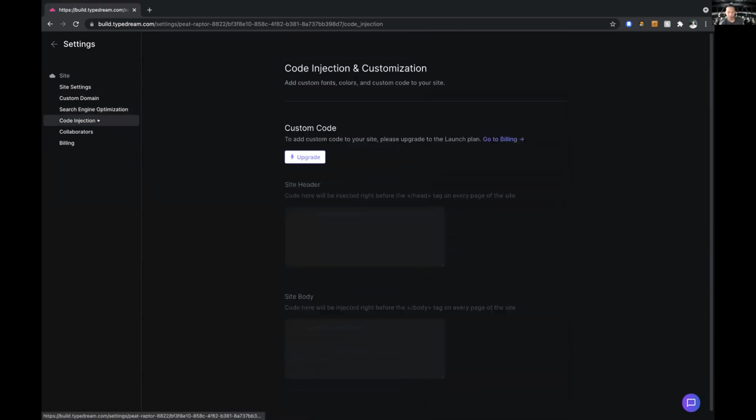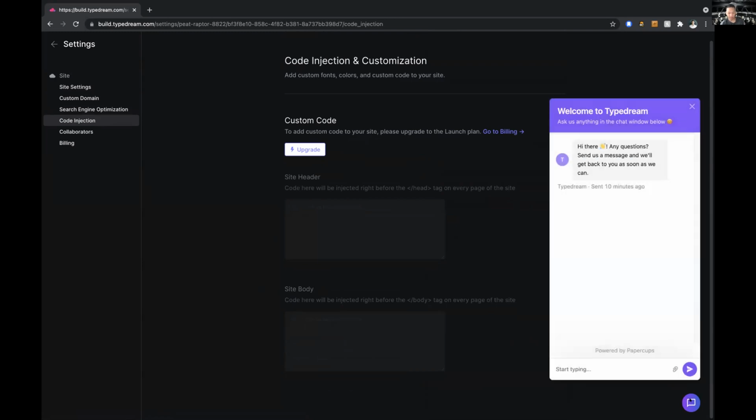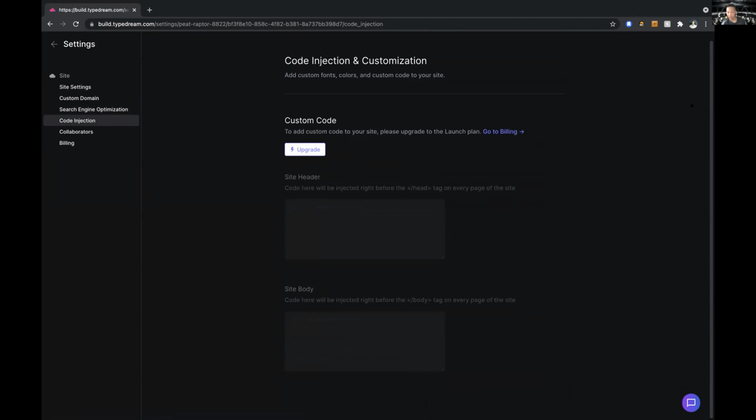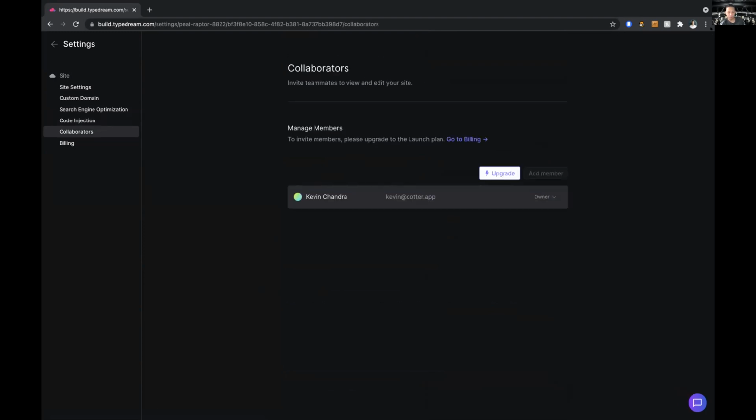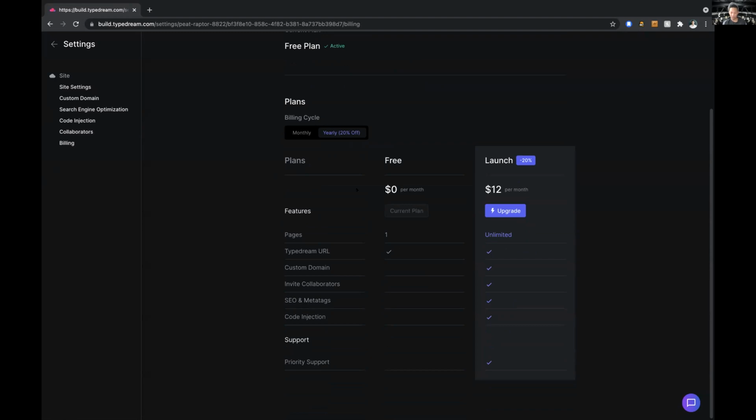And beyond that, we also have something like code injection on the site header and the site body. What that does is, if you want to insert something like a chat bot, or you want to insert gated content, this is where you go. And next thing, we have something like a collaborator, which lets you invite all of your collaborators. If you're building something with someone, you can go here. And the last thing, we have our billing. Right now, we only have one plan, which is the launch plan. It's $12 a month if you commit annually, and 15 if you don't.